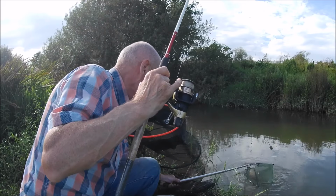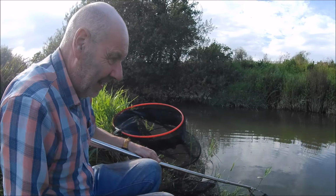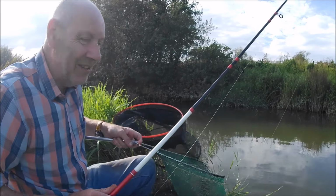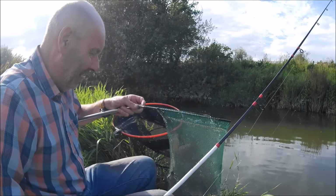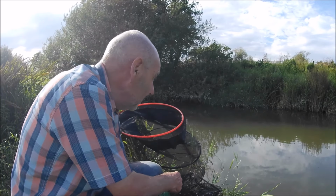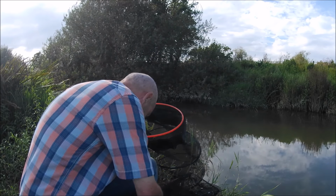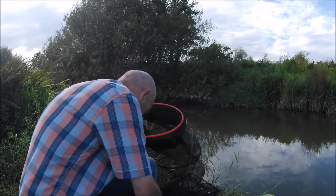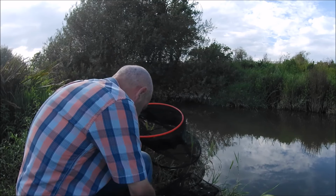Yes, I've got one, brilliant stuff. Oh, the third bream of the session. And what a cracker it is, Christ. Oh, what a session this is turning out to be. Three bream. Oh, it's another big lump. Proper bream these are. I thought I saw them feeding again out there. There we go, mate. Right, let's get the hook out.